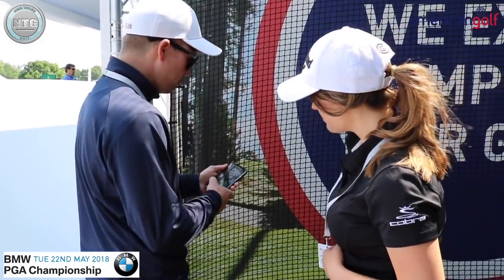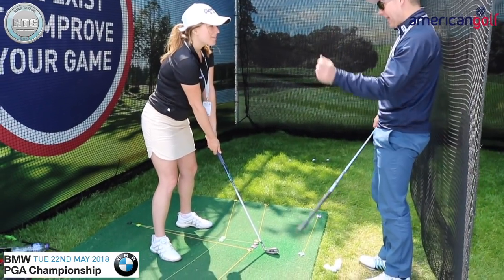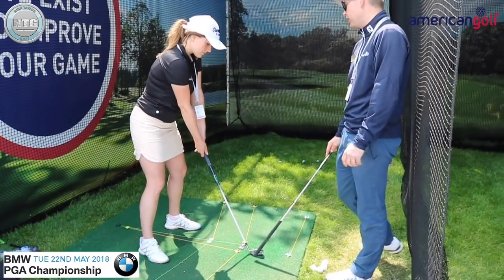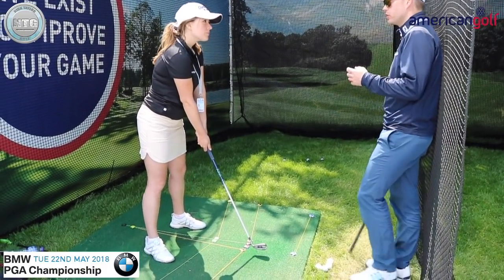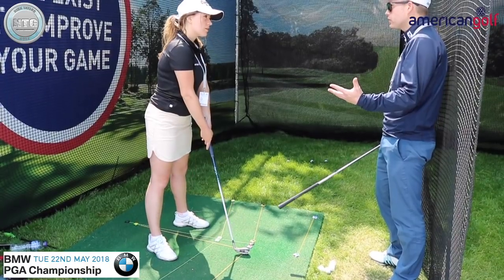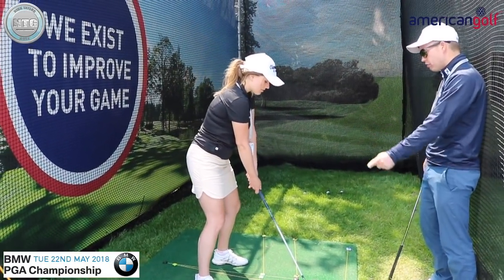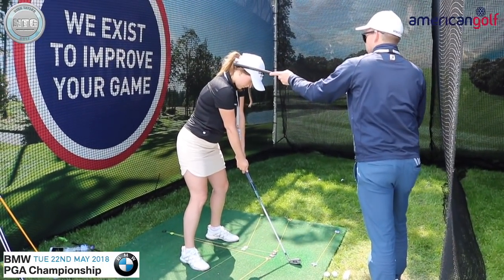From here, you saw your head drift that way, and then at impact it's behind. So there's no surprise to me if you hit the ground sometimes behind the ball. What I want you to feel, because that feels quite normal to you, is that to change it you have to do almost the opposite. You have to feel like you go the other way to stop it from moving to the right.